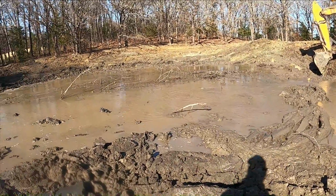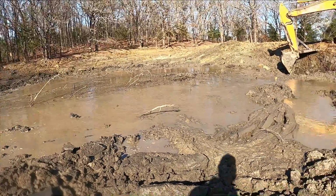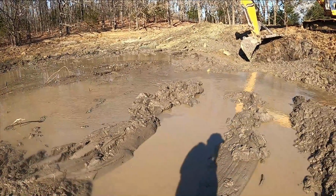Nice crappie right there. Yeah, sure enough. Fish jumping around, they don't want to get out of there. That's their home.